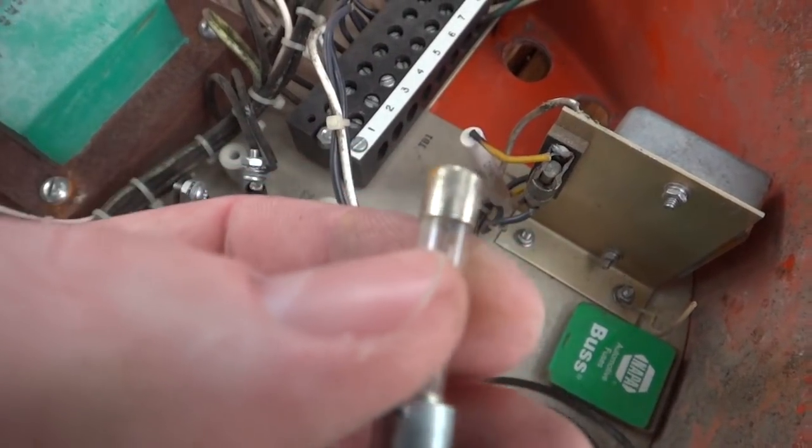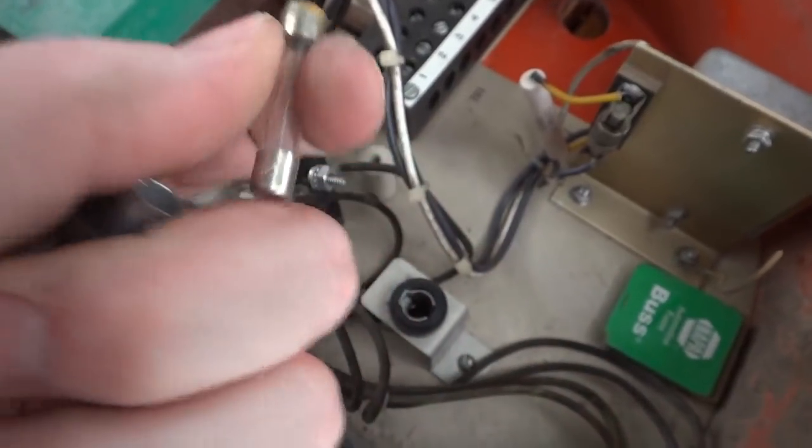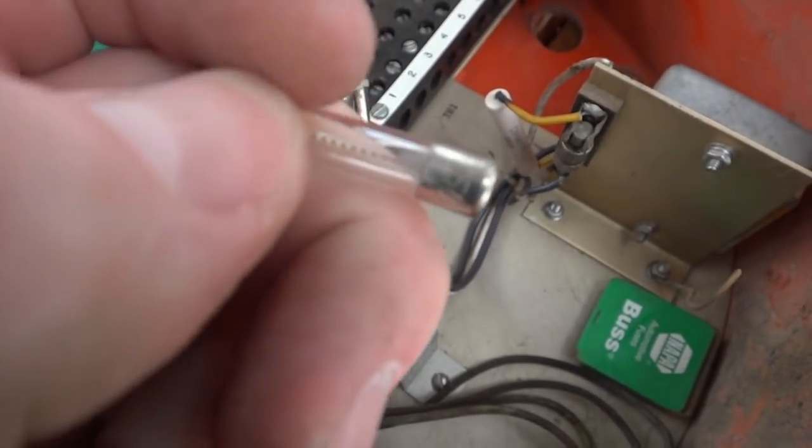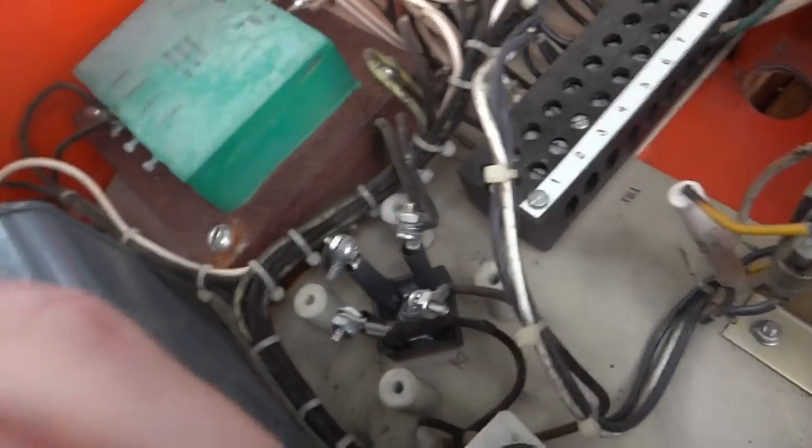It is 10 amp, 250 volt. So that's what it says. Okay, now this is going to be hard to put back in, but I will do it with one hand.